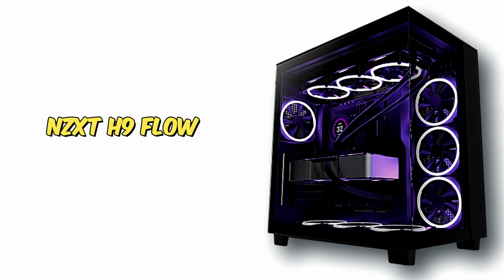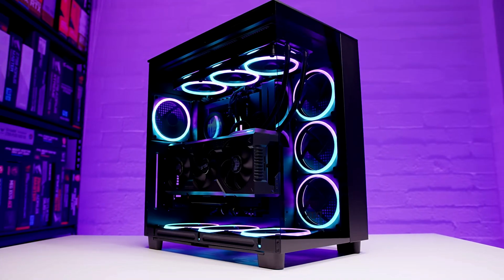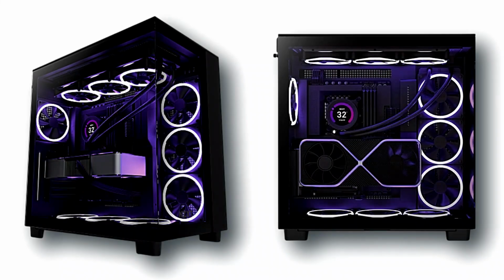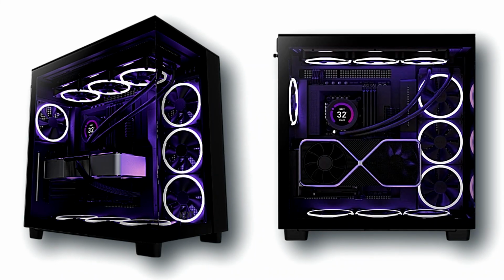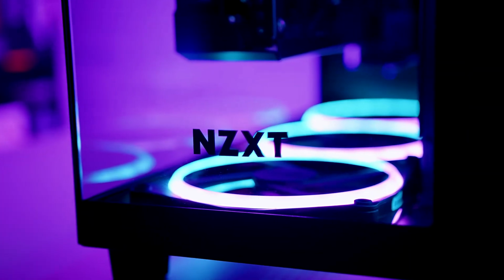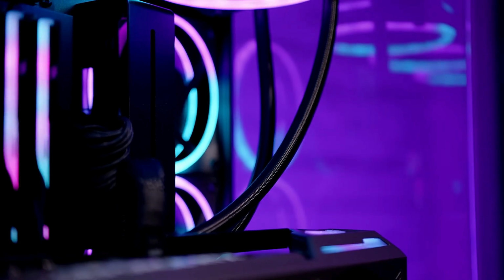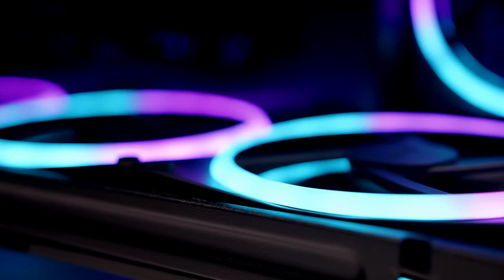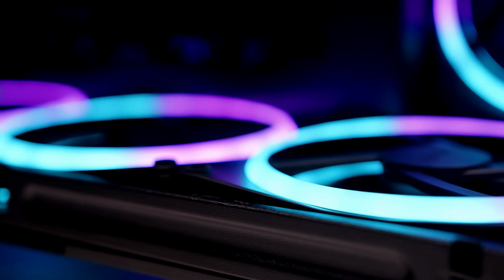NZXT H9 Flow. The NZXT H9 Flow is a stellar addition to any gamer's arsenal, boasting a sleek design and innovative features tailored for optimal airflow and performance. This dual-chamber mid-tower gaming case is engineered with precision to accommodate high-end components while keeping temperatures in check. With its thoughtfully designed interior layout, cable management becomes a breeze, ensuring a clutter-free build that doesn't compromise on aesthetics.